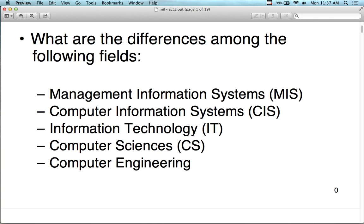So MIS managers work with databases, database systems, application programs. They're not the technical people who are actually fixing them. That's IT. So information technology is the technology that's driving the information system.